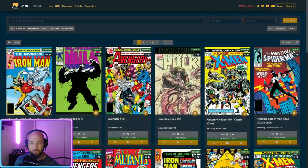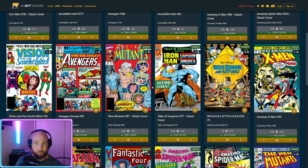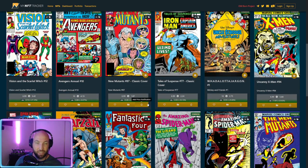It's one of those things where I don't want to necessarily start sweeping the floor for stuff. I could buy like 5 or 6, but that would cause the price to go up a lot. Then people start flooring those, and people start barely undercutting each other. I kind of like watching comics slowly bleed out, and I just buy one at a time rather than skyrocketing the floor.